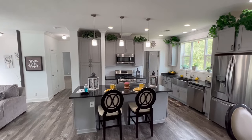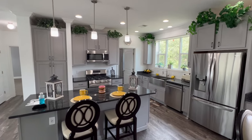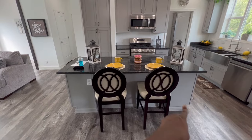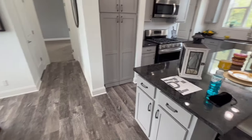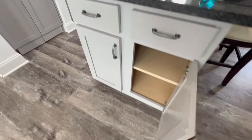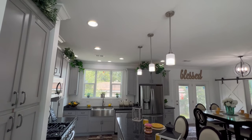Let me give y'all a moment to take it all in. As you notice, it has this stainless steel appliance package. You have a nice size center island. Now, they have two bar stools right here, but you can definitely fit four or five. You could probably fit four right here, and maybe a fifth one right here. You do have cabinet space and drawer space. And of course, you have your recessed can lights in the ceiling.